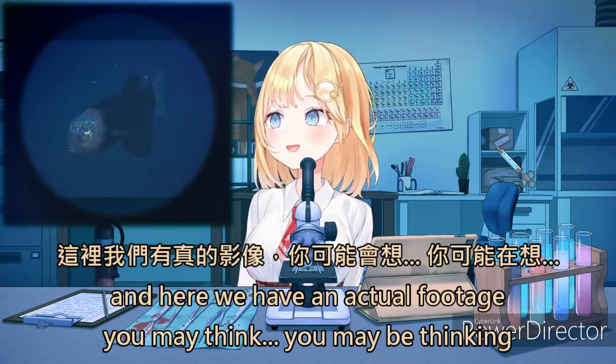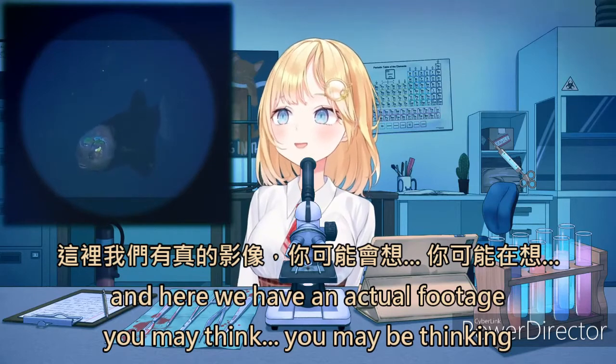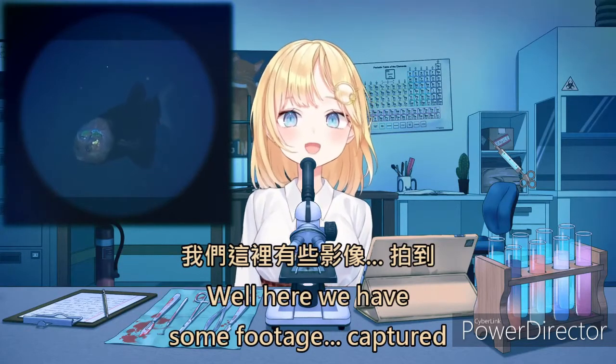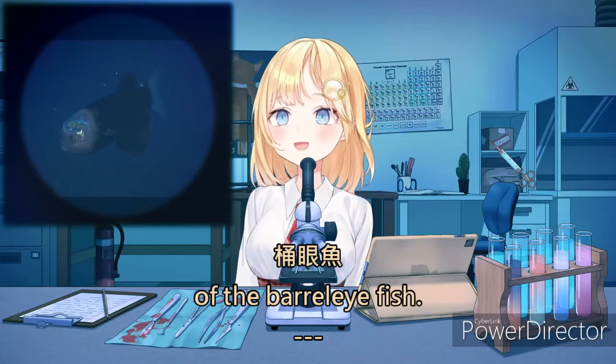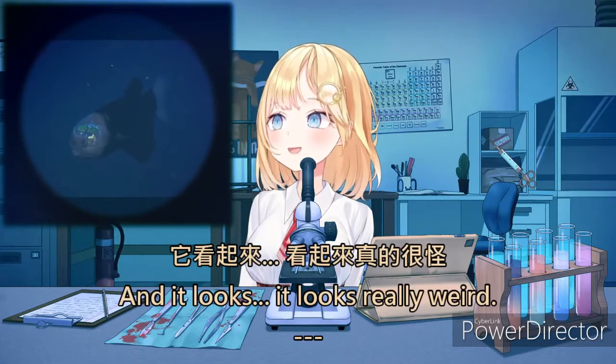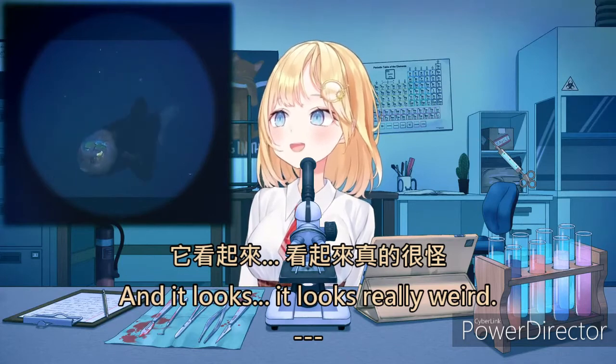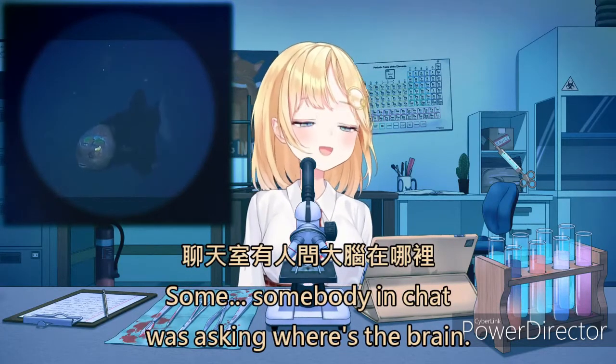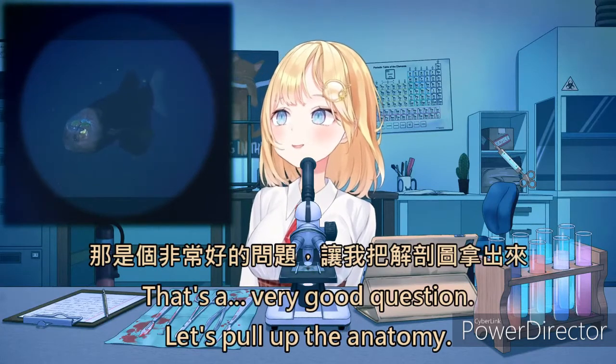And here we have actual footage. You may be thinking, Ahmed, that wasn't real. Those pictures aren't real. Well, here we have some footage captured of the barrel eye fish. And it looks really weird. Yeah, I'm actually not too sure about the anatomy of the fish. Somebody in chat was asking, where's the brain? That's a very good question.